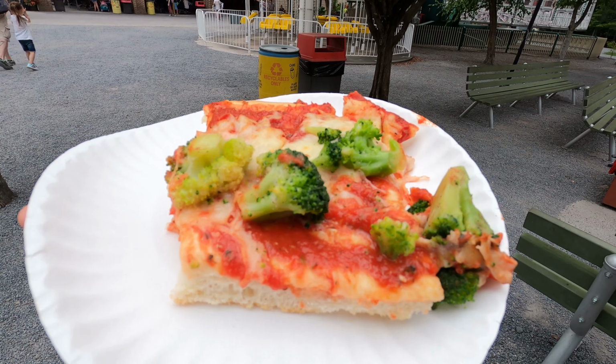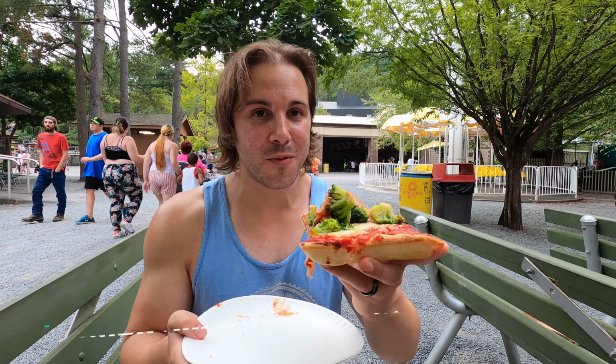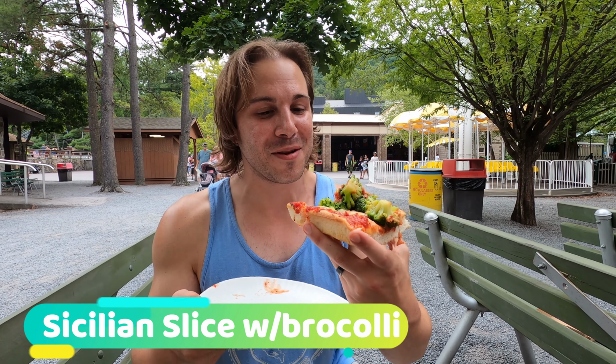And I'm a big fan of Sicilian pizza. My grandfather and I enjoyed it when I was younger. So I'm going to try the Sicilian slice. And you need some veggies today, so this is Sicilian with broccoli, which is an interesting combination. I'm excited to try it.